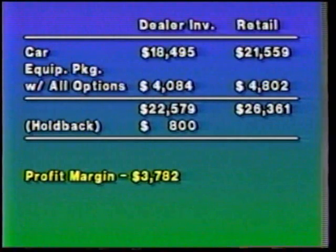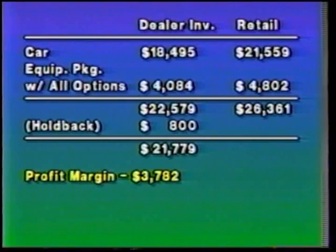You have to allow for some profit, but don't give them too much because the dealership is also getting a holdback. This means the factory gives the dealership a bonus just for selling the car. In this case, it's $800, bringing the dealer invoice down to $21,779, which brings the profit margin up to $4,582. The holdback is put into an account, and the dealership will get this money at the end of each quarter. So they don't get this money up front, and they may not want to consider this in the dealer invoice, but it is, so use this to your advantage.